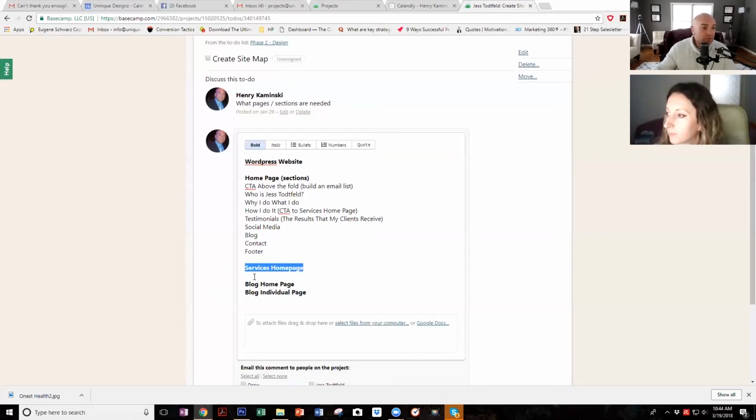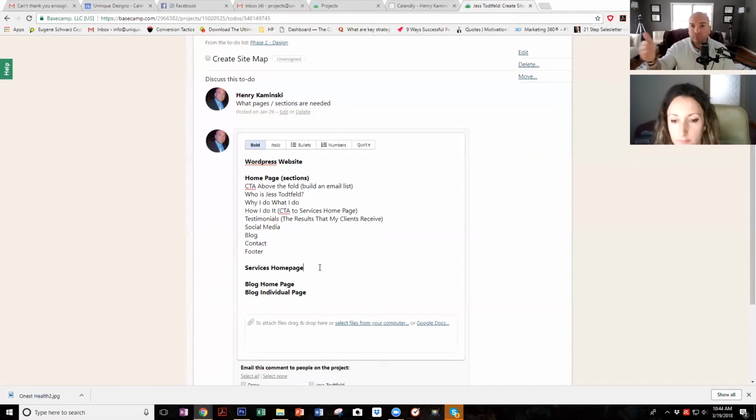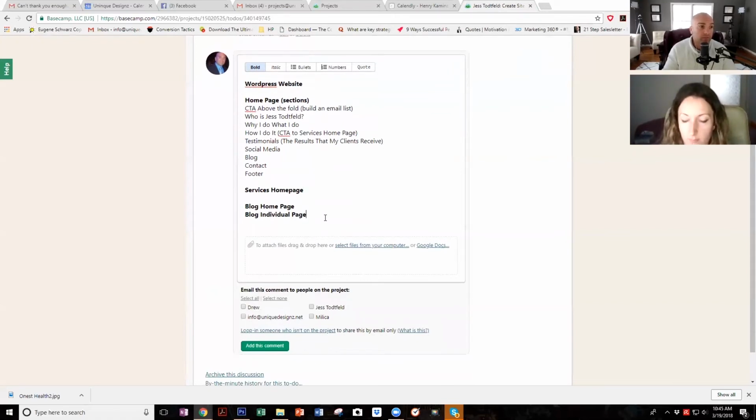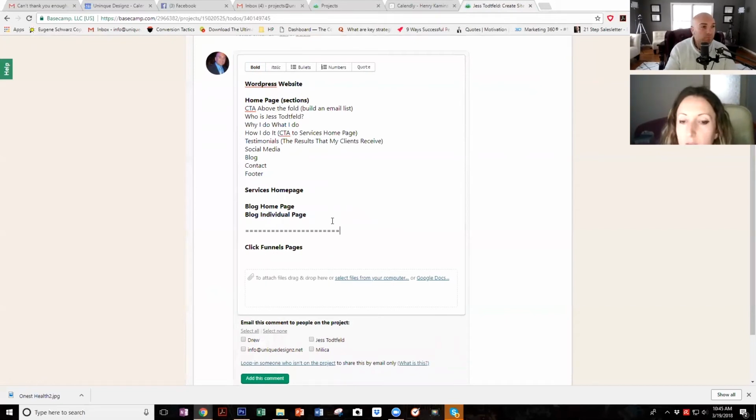Basically, we'll have a services homepage, and then a services individual page, or it links out to a funnel, which I would love to see. And that would be the site map for the WordPress site. Now the ClickFunnels pages. The services homepage will be linked right onto ClickFunnels, without a separate page. Exactly. Because we want to get them into the funnel, and his services are the verticals, the funnels that are going to generate revenue for him.